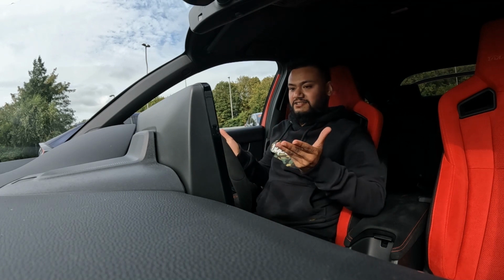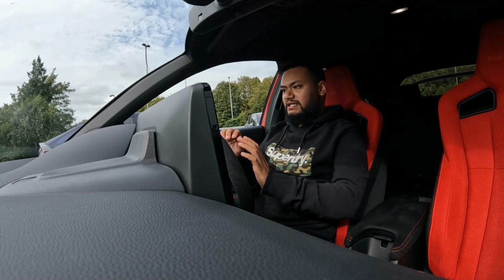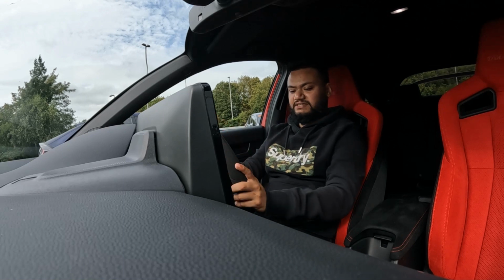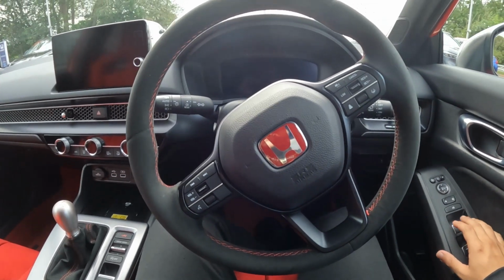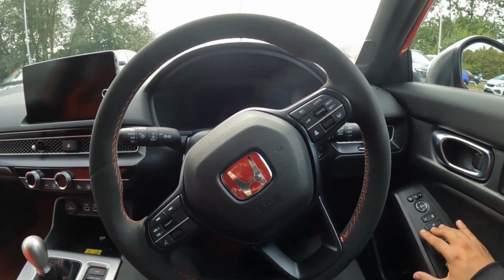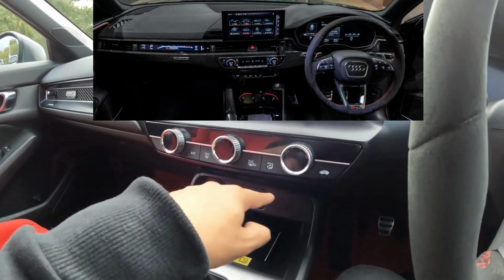Now coming inside, you do get that welcome message, and the digital screen showcases the Type-R emblem. And again, this car is lined with this somewhat fake suede-ish material. So this is my point of view. And may I just say, this is a huge improvement over the outgoing Type-R. Styling wise, again, it is a bit more conservative, but it does look a lot more upmarket. This lower section also reminds me of an Audi.